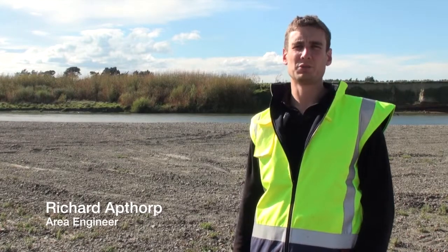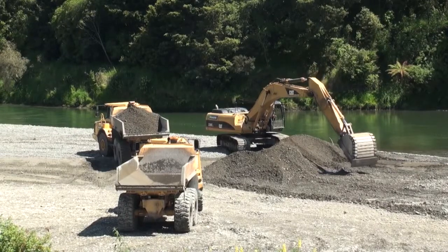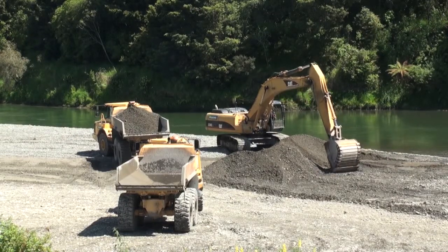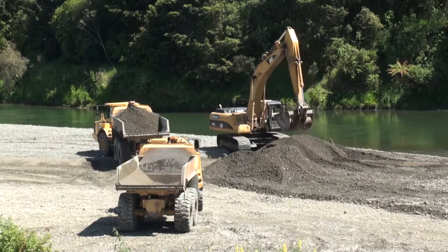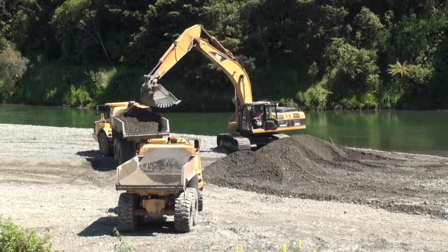Many of our region's rivers and streams have a significant supply of gravel that is conveniently deposited for us to collect for roading and construction. The key issue for gravel use is effective extraction management. At Horizons, we work to monitor the volume and movement of gravel within the region's rivers to ensure it can be used for roading and construction without upsetting the natural balance or compromising flood protection.